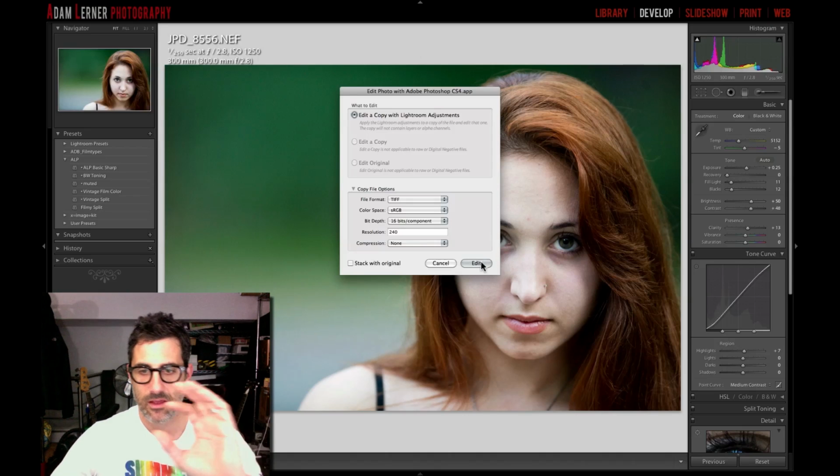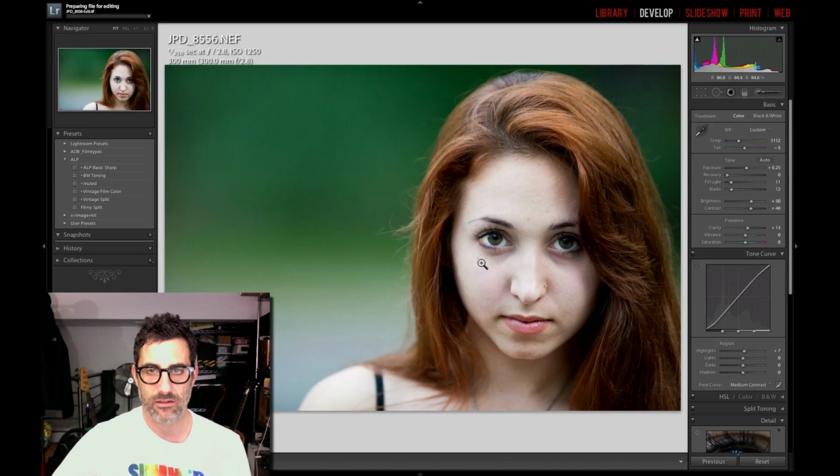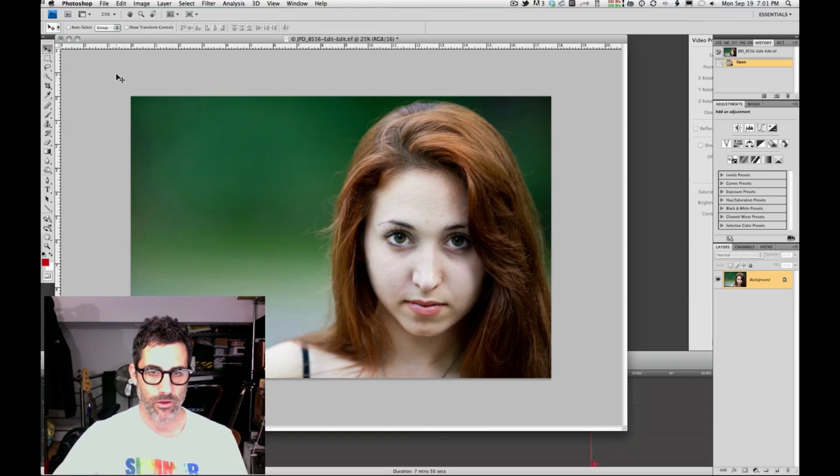So that means that I'm pretty much going to keep all the Lightroom adjustments that I have here, and I'm just going to take it into Photoshop so that I can apply this technique that I'm hoping will work. Okay, so now we have the image in Photoshop, and I want to just try to apply a filter to minimize some of the texture in her skin, but leave everything else nice and sharp. So what I'm first going to do is make a duplicate of this layer by going Command J.